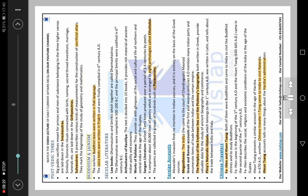Buddhism and Jainism. The earliest Buddhist texts were written in the Pali language. The Jaina texts were written in Prakrit and were finally compiled in the 6th century AD. Secular literature. Law books: Dharmasutras and Smritis, which together are called Dharmashastras. The Dharmasutras were compiled in 500 to 200 BC and the principal Smritis were codified in the 6th century AD. Arthashastra of Kautilya: the text is divided into 15 books. It provides rich material on ancient Indian polity and economy. Works of Kalidasa provide us with glimpses of the social and cultural life of northern and central India in the age of the Guptas. Sangam literature: the earliest Tamil texts, produced over a period of 3 to 4 centuries by poets.